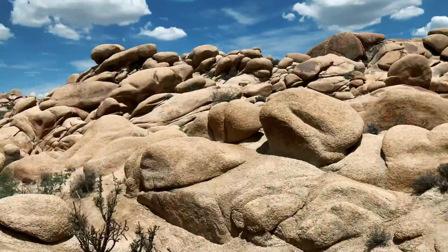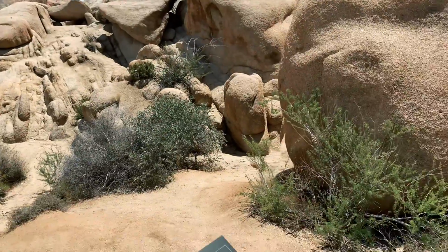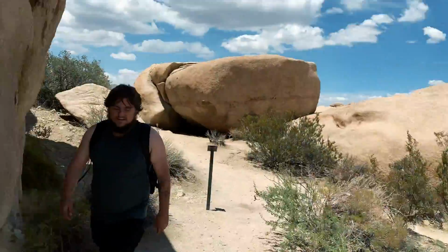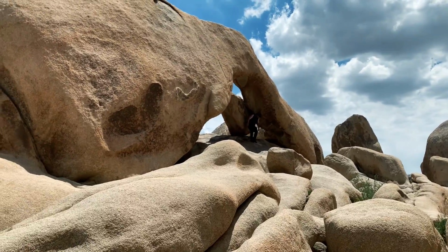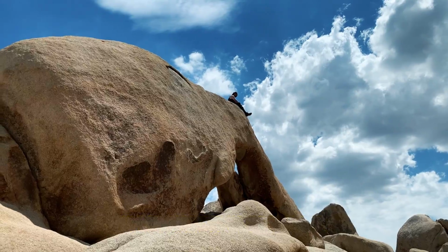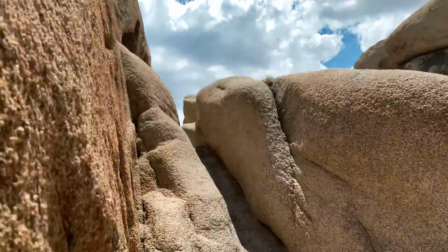So we're on the trail here to find the arch, and I met a new friend, Kyler. Hey Kyler, how you doing? We've been walking together. It's not a far hike, only about 0.2 miles once you cross the road. I know you can definitely go up there. Nice up here. Kyler made it up to the top. So there's a little pass where you can climb up here.